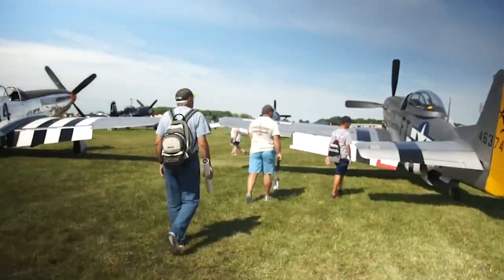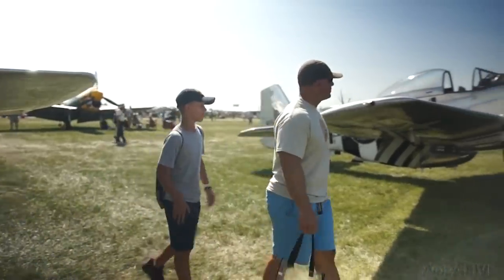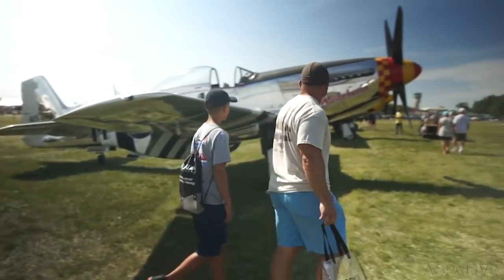I do Civil Air Patrol at our local Anderson squadron, where we'll go in and they'll teach us about airplanes, and they have a 182 that they fly, and then we'll get to learn like drill, and we get to wear Air Force ABU uniforms, so it's a lot of fun.